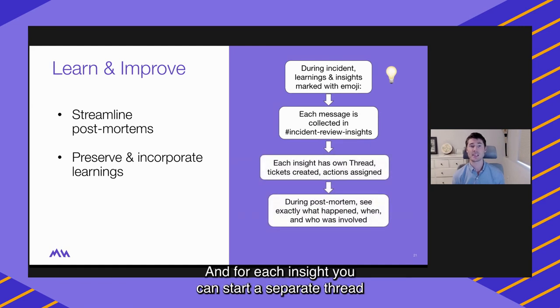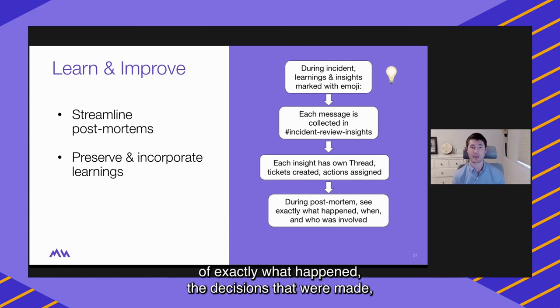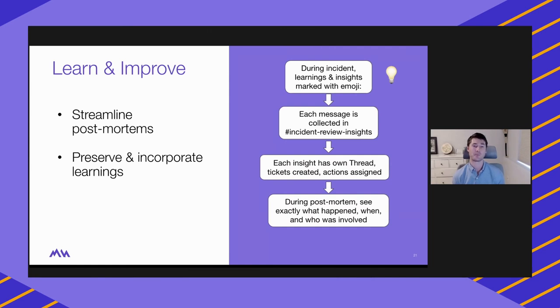And for each insight, you can start a separate thread in that channel. Again, so you're not flooding it top to bottom like you would with email or other collaboration tools, or God forbid, having another hour-long meeting. And postmortems and incident reviews become painless and easy since you have a time-stamped audit trail of exactly what happened, the decisions that were made, and various observability metrics that happened at specific times, and exactly who said what.